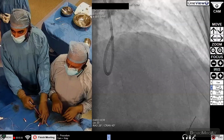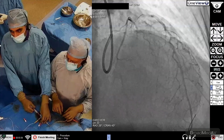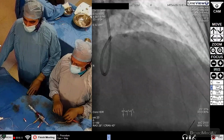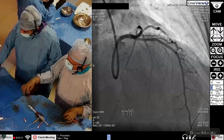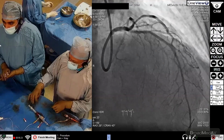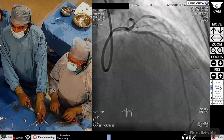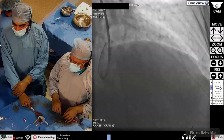Yeah, lumen is quite good. It appears that we are almost done and no major flaps anywhere, and the flow is very good. We can even check the FFR if you want. Should we? No. Okay. The bar is not functioning well, so we have to get a new one. I don't think that's really required. So we can just stop here. Yes. Yeah.